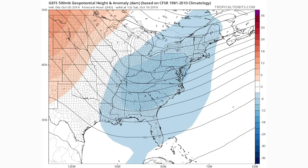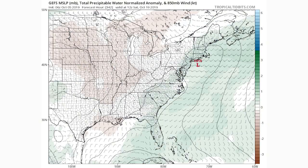We need that trough in place to allow those low pressure systems to ride up the east coast. And also another thing we need is precipitable water. We need low pressure systems and precipitable water to help intensify those low pressure systems. Now you can see the wind is headed in a northeasterly direction by those wind arrows there at pretty fast speeds by that low pressure system at this time frame.